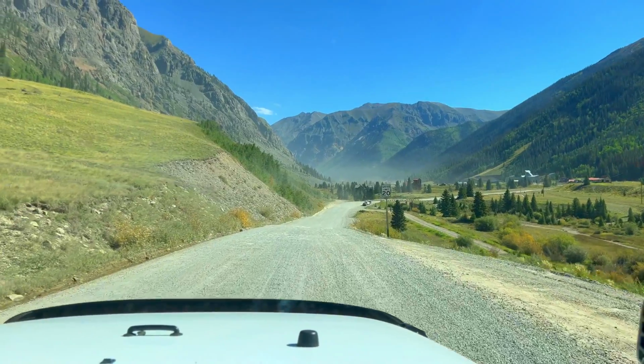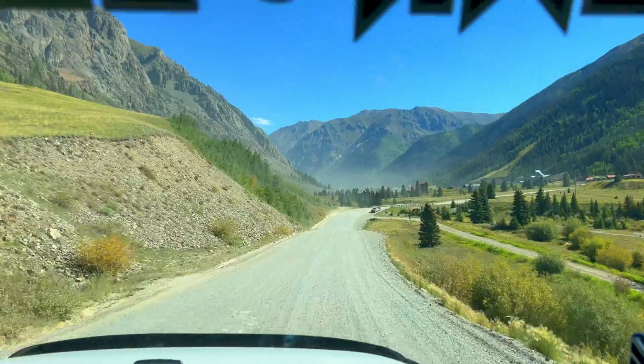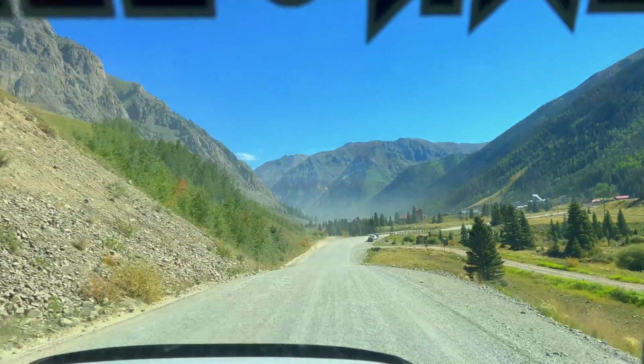All right, guys, when you saw us last, we had finished Ophir Pass. On this episode, we're going to tackle the Alpine Loop and the Engineer Pass. Stay tuned.